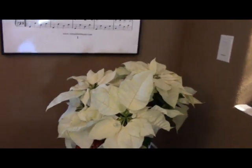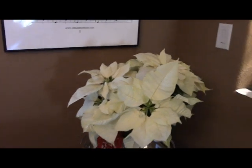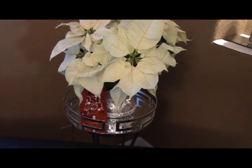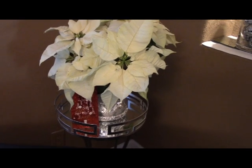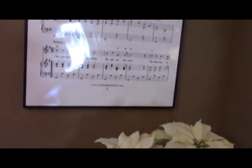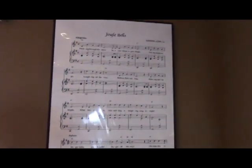Here is a beautiful poinsettia, the second one. And below that you will see there is another appearance of a Christmas card. It sits on top of a beautiful mirrored tray that I purchased at Kirkland's. I believe that's also in a haul, not a Christmas one though. And right above the poinsettia is wall art that is a music sheet that was enlarged and put in a frame.